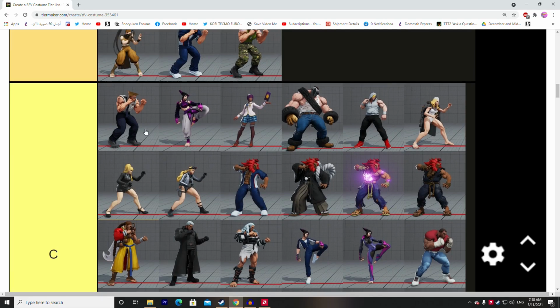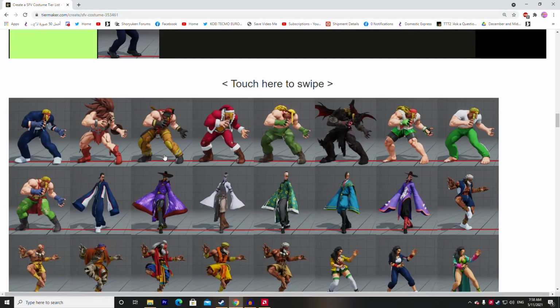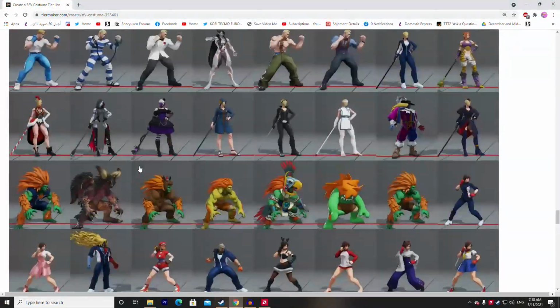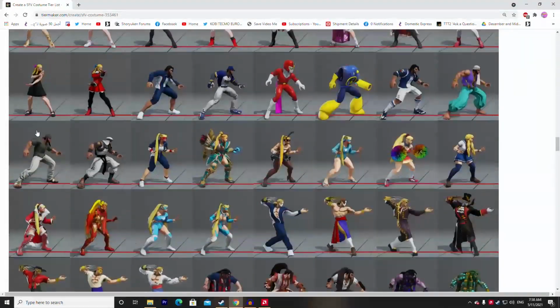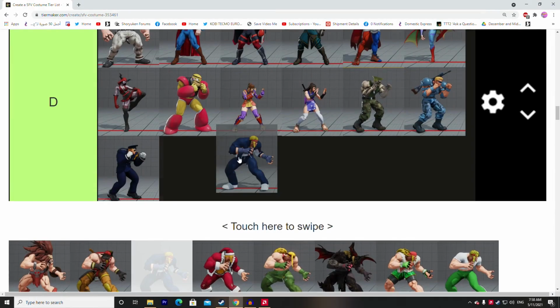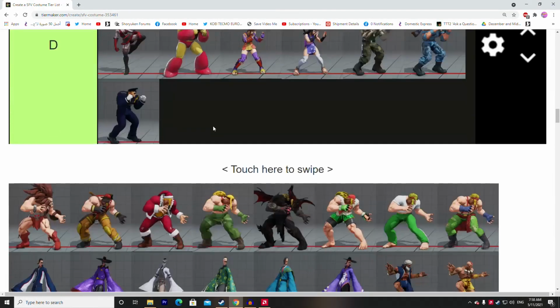It's a cool look, but not that much more to it. Could be a lot worse. Damn, we still have a lot to go, so we better get moving. Alex and his tracksuit. That's gonna be C.